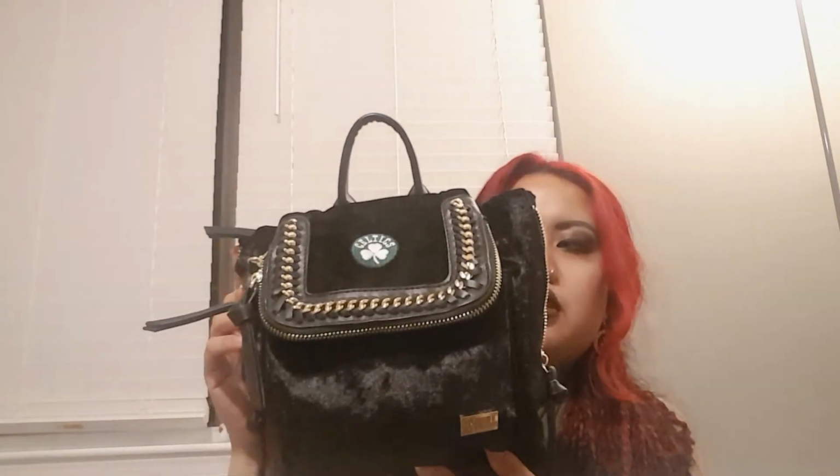There's the feature where you can zip the sides up to make it a little tighter or give yourself some more room here. Then the straps. What's great about this backpack is that when you open it up, there's a zipper here. Because sometimes when you have the flap, if it comes undone and there isn't a zipper there, your stuff could fall out. So I was very happy that it had that.